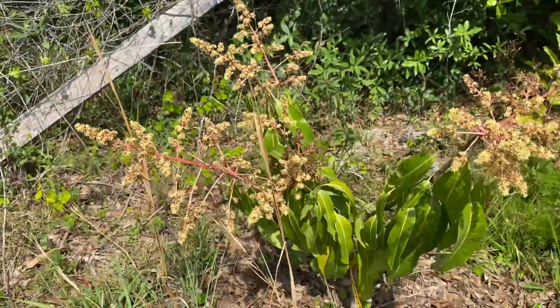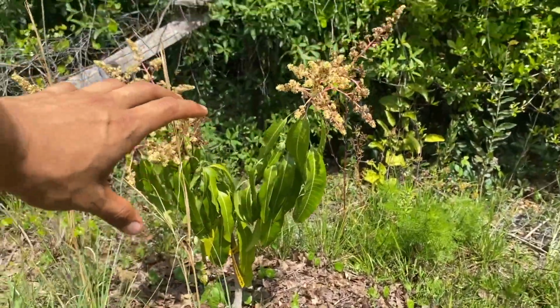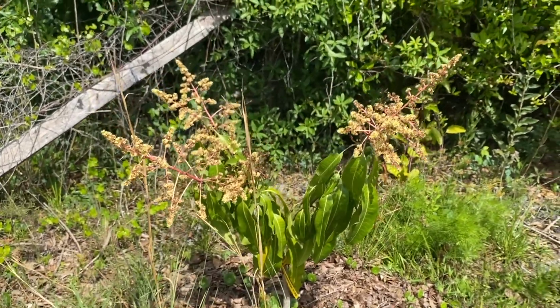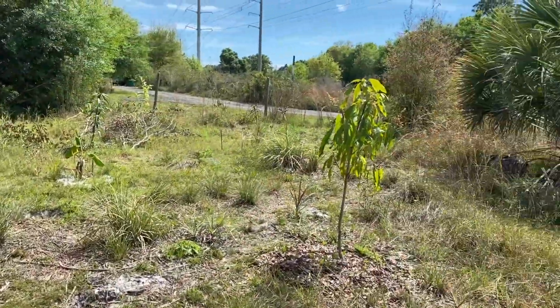Here's a better look. As you see, it's a really small mango right now. It stands about 3 feet tall, but I just really love how it's going to look and how it's fruiting right now. It gets really good sun. And right over here we have the Sian Talon.